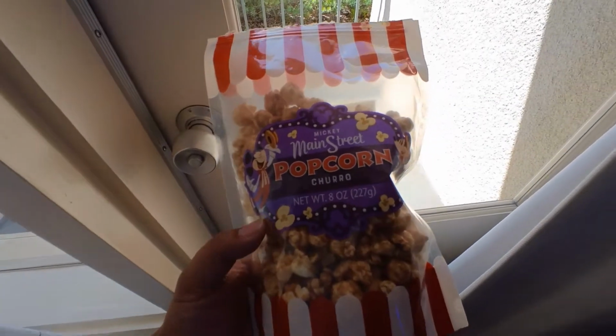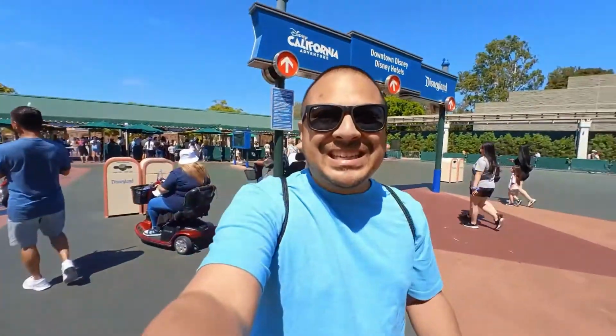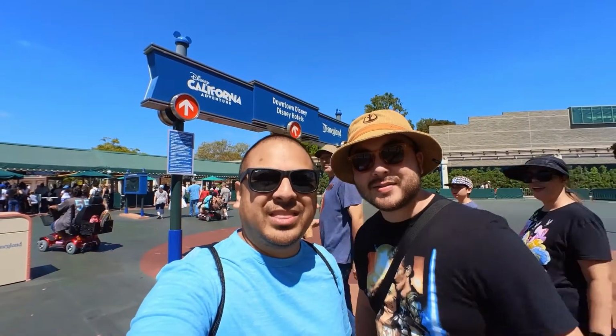Mickey Mishi popcorn churro, really good. Today we're going to Disneyland. And we're here with the Disneyland Explorer. How's today gonna go? We'll see. It's kind of warm, so we're gonna have fun though. All right, let's go in.